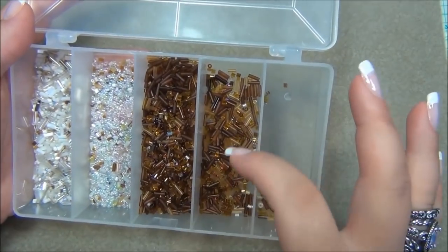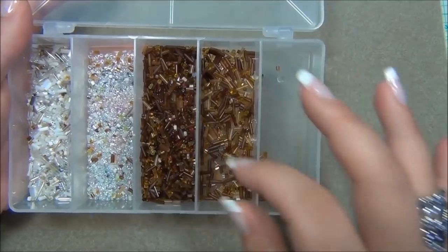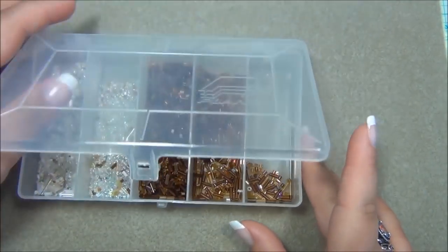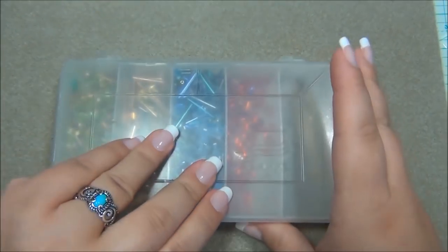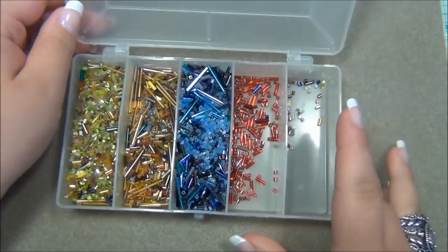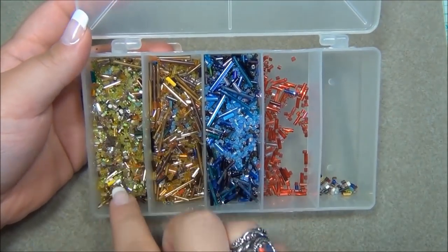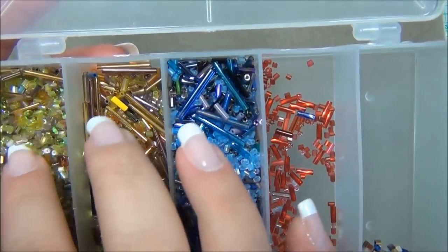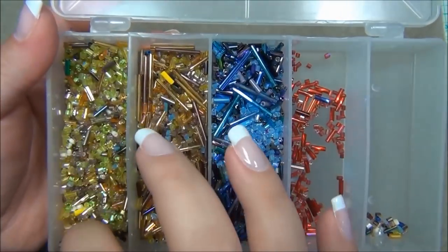Really pretty colors here. I like these. And there's another one. This one here has a mixture of colors. Oh, wow. Look at this green in here. That is so pretty. It's really standing out. I don't think my camera's showing it, but it's very pretty.